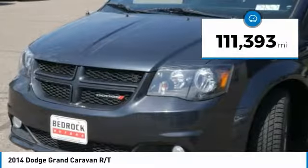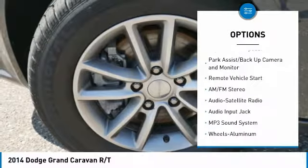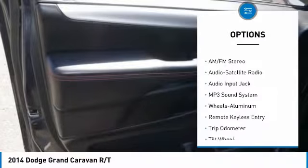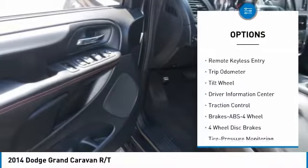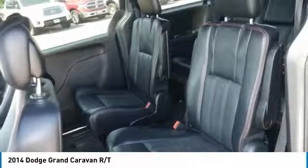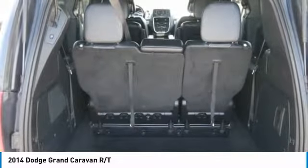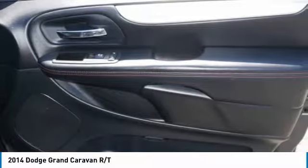This vehicle has less than 115,000 miles. Here are some of this vehicle's great options: third row seat, traction control, quad seating, anti-lock braking system, air conditioning, HomeLink garage door opener, power steering, remote vehicle start, cruise control, aluminum wheels. This isn't just a vehicle, it's an experience. So stop in for a test drive today.